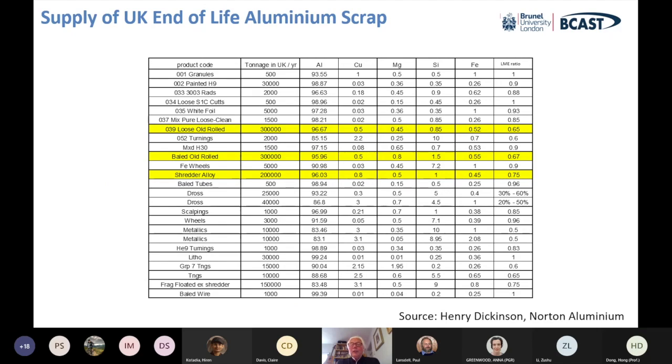and the rough composition. And very quickly, when you look at this table from 2006, you can see that it really is either the old rolled aluminium, which is either old rolled or old extruded from end of life buildings, either in its loose form or baled form, which he was suggesting this 600,000 tons. There may be quite a lot less than that around, really.